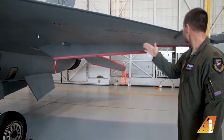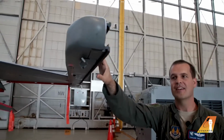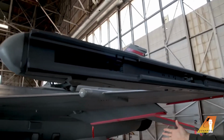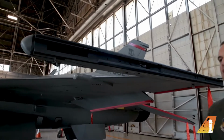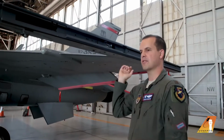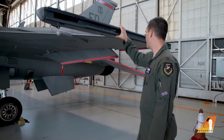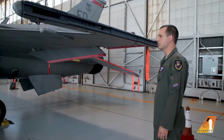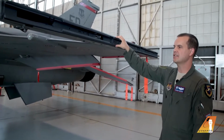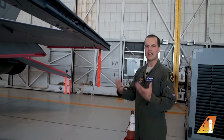As we move across to the edge of the wing, we see this missile rail right here. This is where our external weapons would go and hang underneath the aircraft. We can mount heat-seeking or radar-guided missiles that can reach targets super far away. That is what we're usually putting out on here. The aircraft sends power to these stations, and then we're able to gather that so that I can use them in flight.